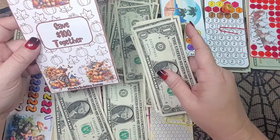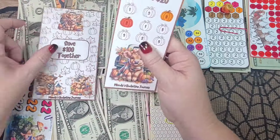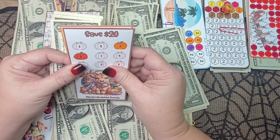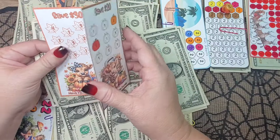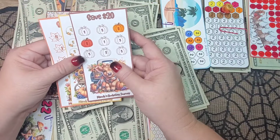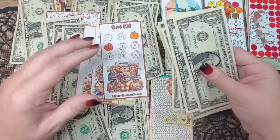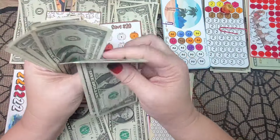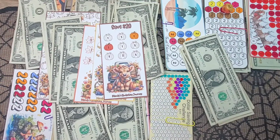This is from Mandy's Budgeting Journal. I put hers in an envelope because she's got 3 challenges in here together. I want to do all 3 of them. They're really, really cute. And they equal up to $100, so I wanted to do them together. And it got $1, $2, $3, $4, $5, $6, $7, $8 today.